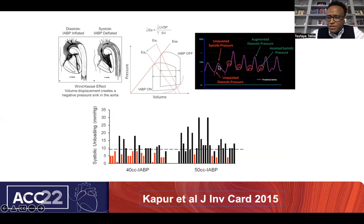But what seems to be missed sometimes is this diastolic and systolic unloading of the balloon pump. So it's very important to actually assess the systolic unloading with an assisted blood pressure that is lower than the unassisted systolic pressure. And also, of course, invasive hemodynamic monitoring with mixed venous oxygen saturation and also right atrial pressure will be very, very important.